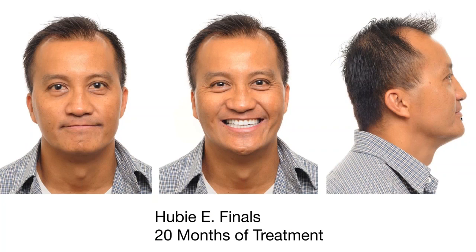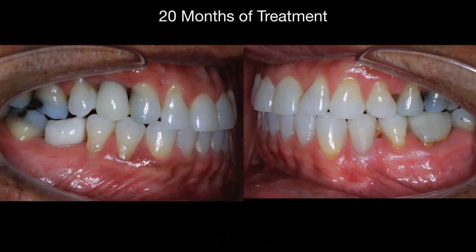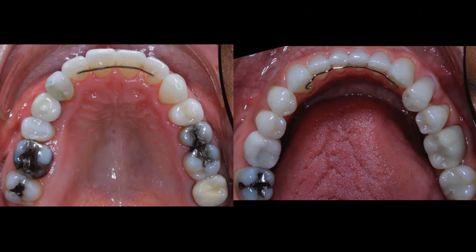Here he is after implants, and you can see we've got implant space in there, maintaining a good crossbite fixed, and 20 months of treatment time. We couldn't do that before.